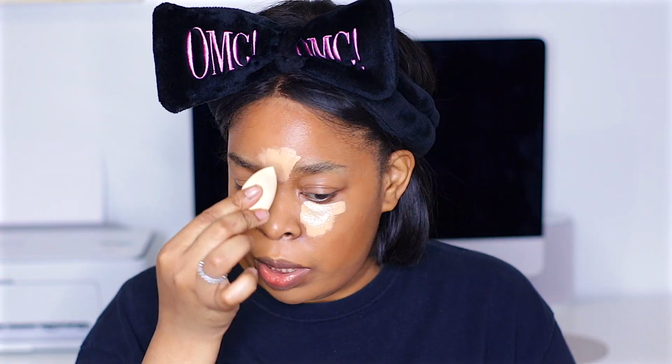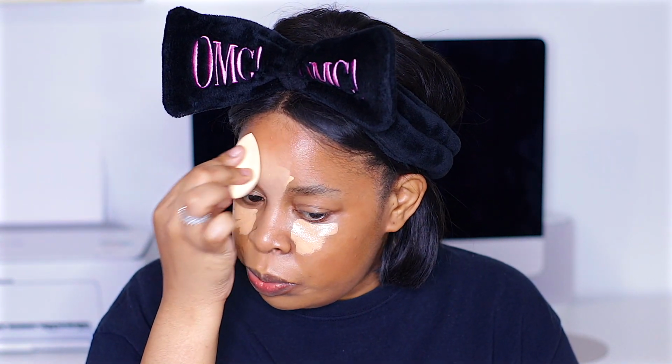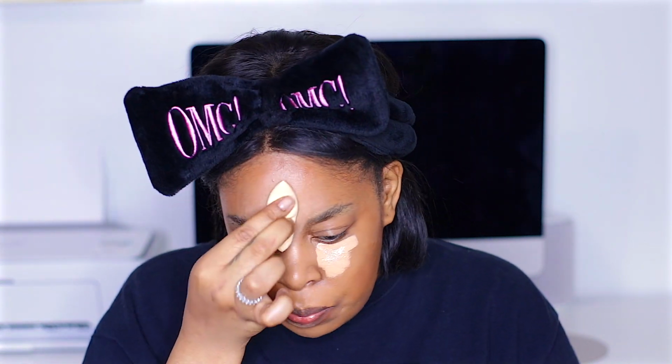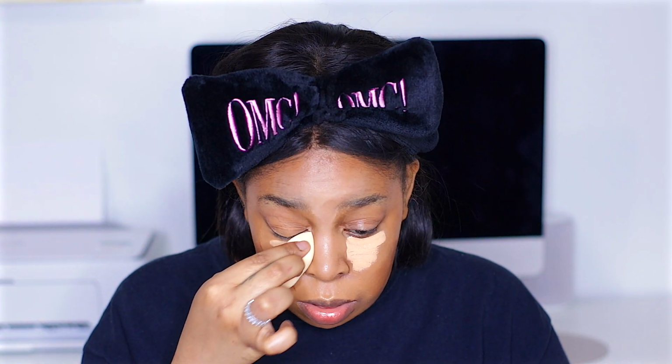And now I'm going to go in with this e.l.f. sponge. I kind of use it when it's dry, honestly, because I feel like when it's wet, I don't have no control. So I prefer to use it when it's dry. And I just go in and blend out this concealer.